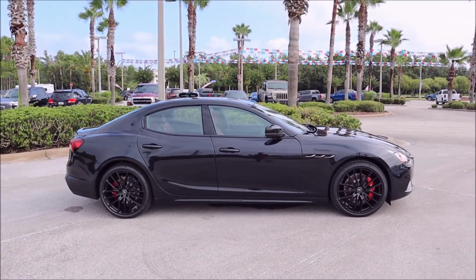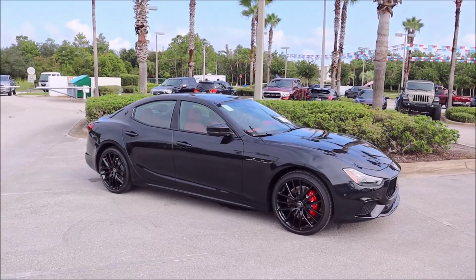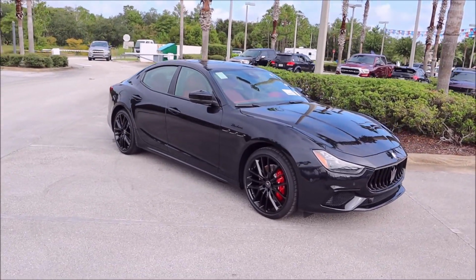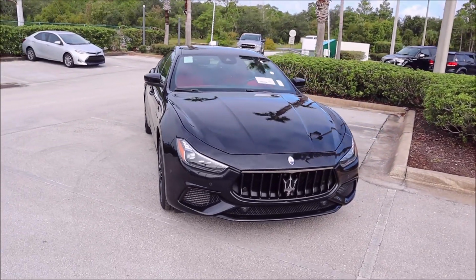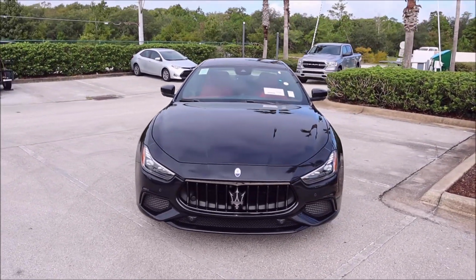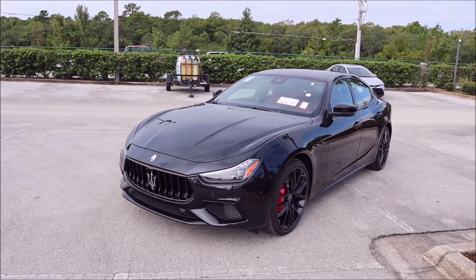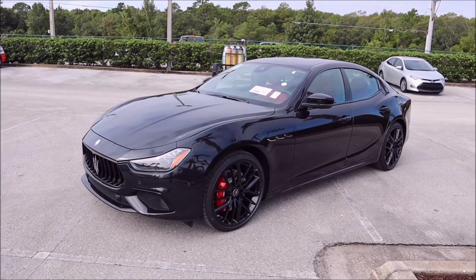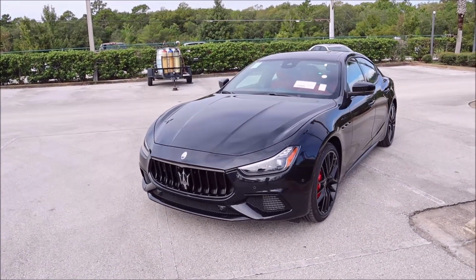This is basically an S Grand Sport from previous years, but with a few different flares, a little bit more to it. I'll get to that in just a moment. And then obviously we have the top of the line Trofeo trim for the 2022 model. So we have three trim levels, and this is like the middle child. This is where the porridge is just right. Not too little, but not too much.